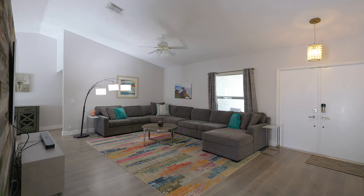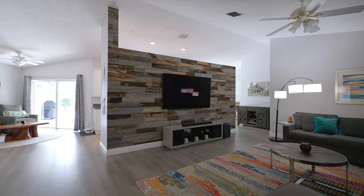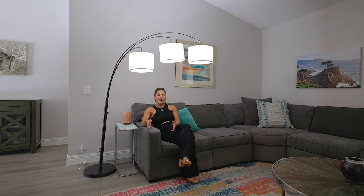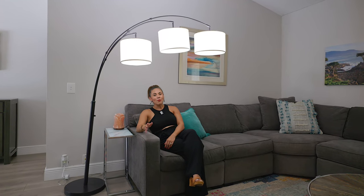I am so excited to show you this incredible home. As you walk through those double doors, you'll notice the vaulted ceilings give you this airy and open feeling that are both inviting and grand. It's so inviting that you can easily imagine yourself cozying up with friends and family.